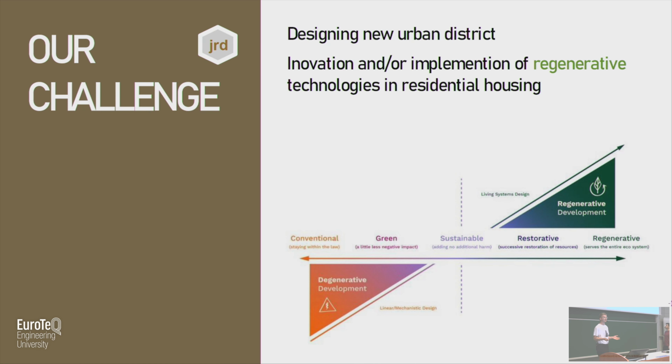Our challenge was to develop or implement regenerative technology in residential housing. You may ask what regenerative technology is. It's basically taking a step further from sustainable technology. Sustainable is making no harm, but regenerative technology is basically helping nature to restore itself after the harm we did as a humanity.